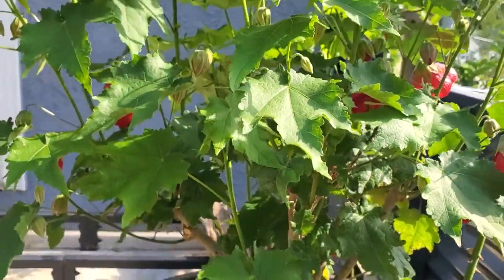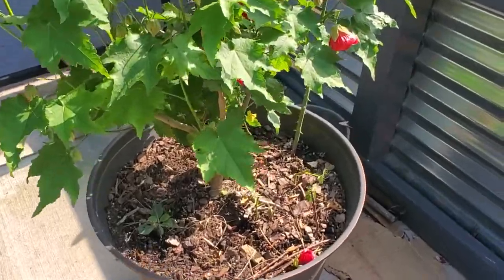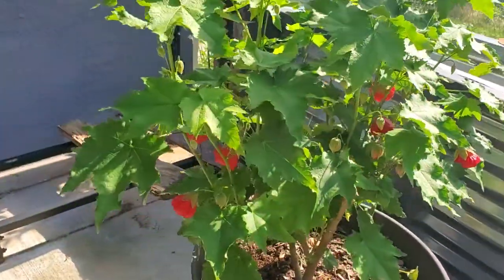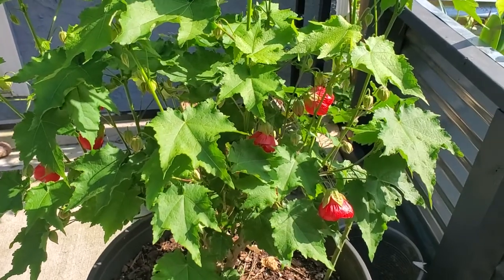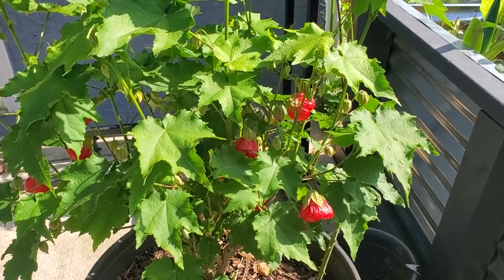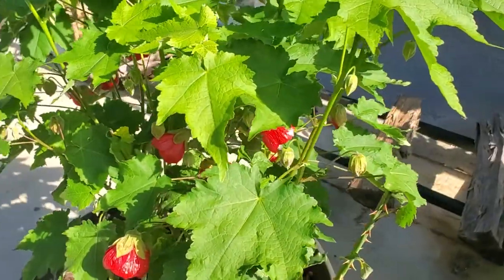And it looks like it's pretty content in its pot, which is about, I think, 15 to 18 inches across from here to there. And it seems to really like it. I did give it fertilizer in the springtime, which in Georgia I did probably at the beginning of May, I believe. So it seems to really love its spot and thriving.